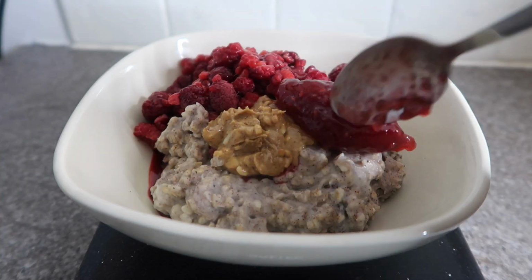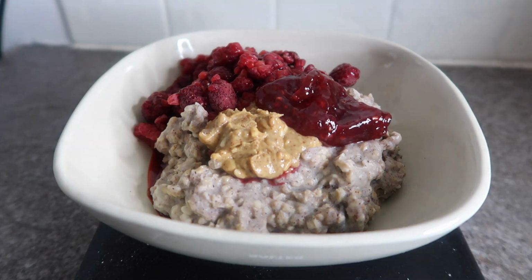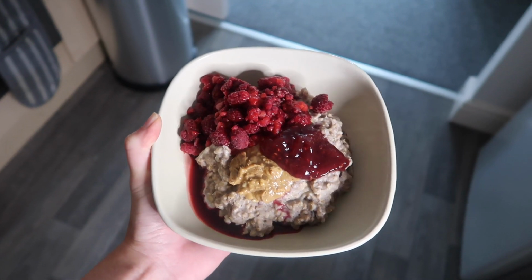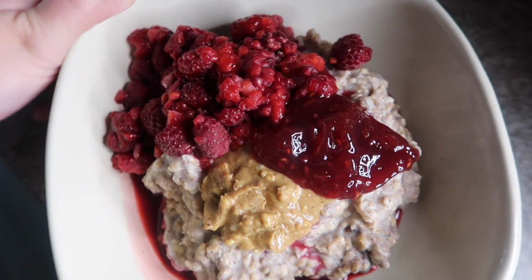And then finally I always like to top my porridge with some fruit as well, so you can get a bag of frozen mixed berries for £2. So for 100 grams of that it is 40p, and all in all that meal comes to 98p. So obviously without the protein powder that would be more around the 60p mark.